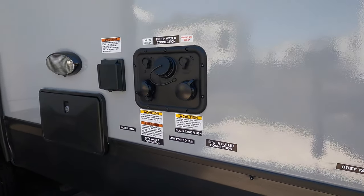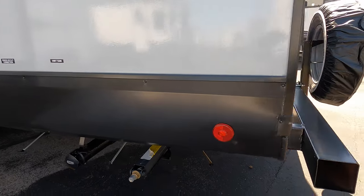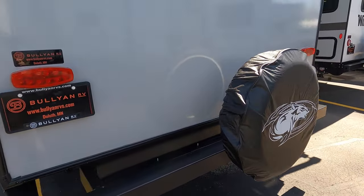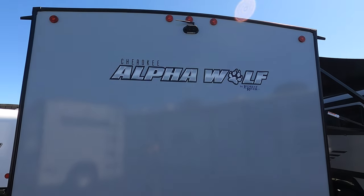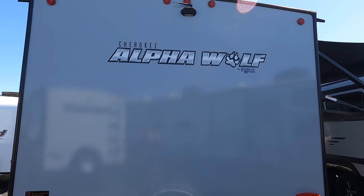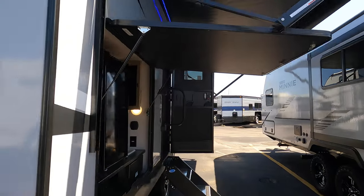Outdoor shower, freshwater connection, plug-in, your gray tank, black tank, sewer outlet stuff here. Comes with a spare tire. There is already a backup camera up there above those iconic Cherokee Alpha Wolf by Forest River graphics. It's a sharp looking coach.